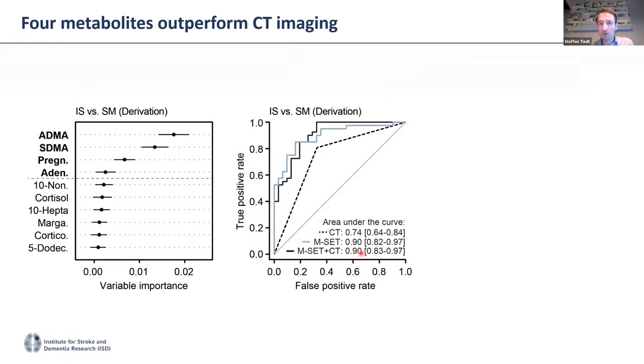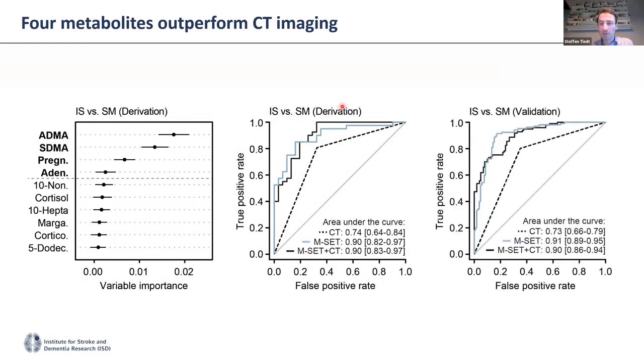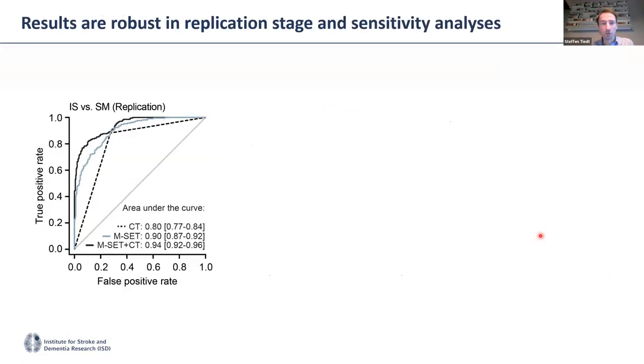lower than the initial one that we got, but still significantly better than the diagnostic gold standard, the multimodal CT, so computed tomography, that would usually be done in the emergency department to differentiate these 2 groups. That is our derivation sample, so set 3 of our analysis. We also did this in set 4, so an independent group again of 105 ischemic stroke patients and 105 stroke mimics, that was matched using propensity score matching to control for additional confounders, also such as medication. Again here, same result, metabolites perform much better than computed tomography.